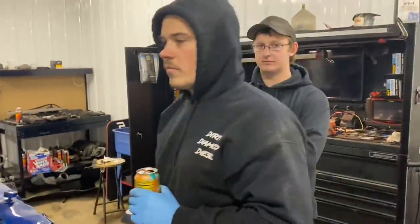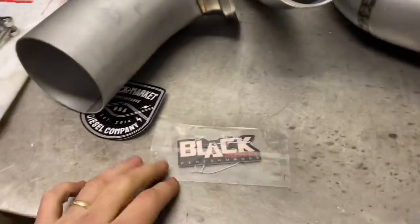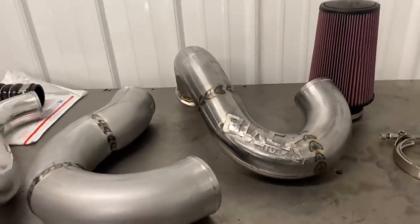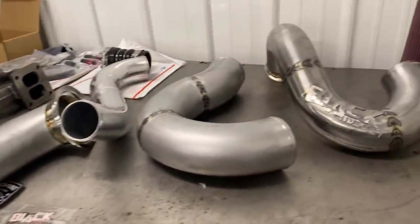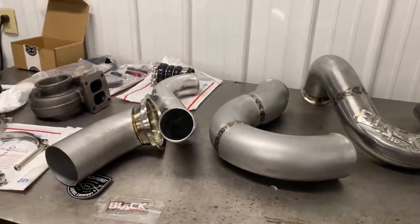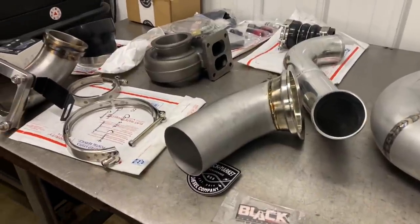So let's talk about this kit, man. This is super exciting. Big shout out to Black Market Performance for all of their tremendous help. You can tell it's all raw. I'm going to be powder coating this stuff in the garage. We're kind of on a time crunch as well. So they were able to expedite shipping. But when I get home, I'm going to go ahead and powder coat all these pipes right here. You guys let me know in the comments what color I should go with. But it's a very, very well put together, fabricated setup here. I'm really pumped about it.